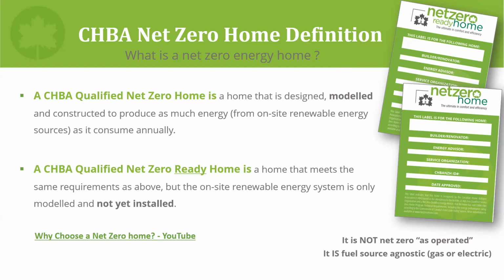One of the things that we at CHBA also recognize is that not all grids are the same, and not all opportunities are the same in terms of energy sources. So our program is what we call fuel source agnostic. You can have a net zero home that operates on gas, and you can have a net zero home that is completely electrified.